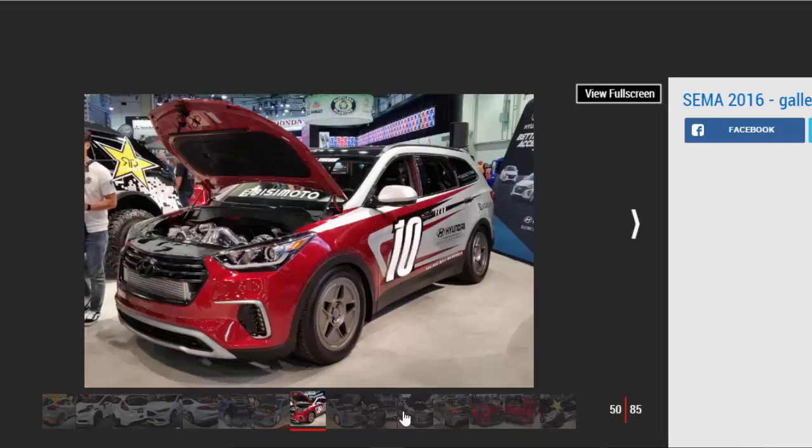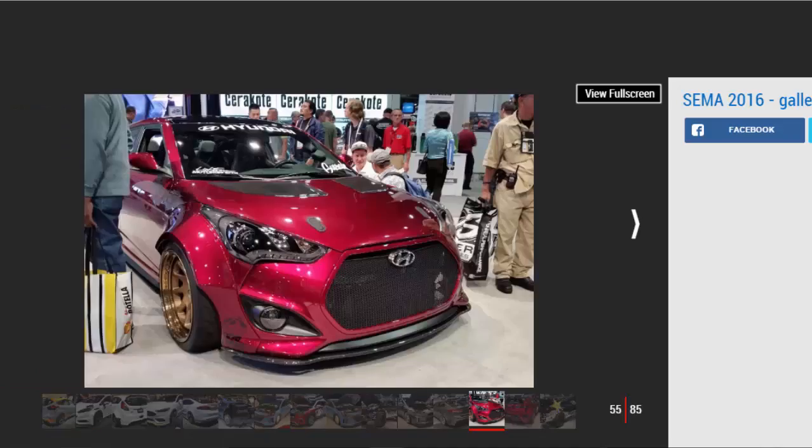Hyundai Veloster Grenade. Described as a race-ready version of the, now defunct in the UK, three-door coupe, the Grenade Veloster gets completely redesigned bodywork, lower suspension, serious-looking alloy wheels and a custom rear spoiler. We know it's also been turbocharged, but no power outputs are given.